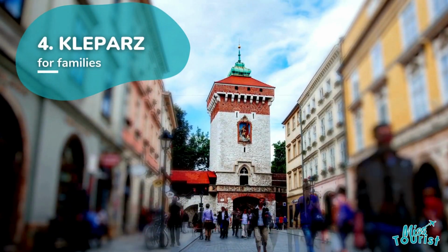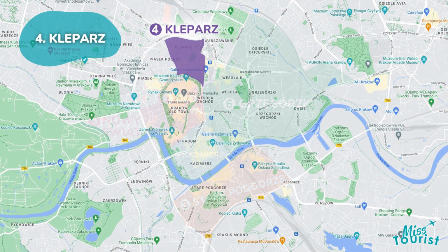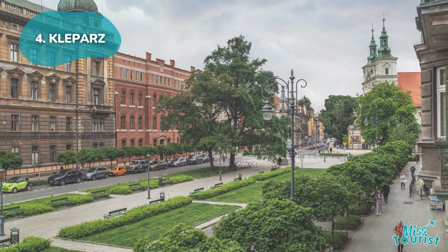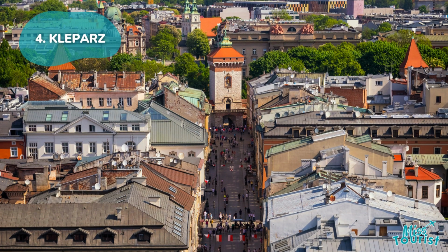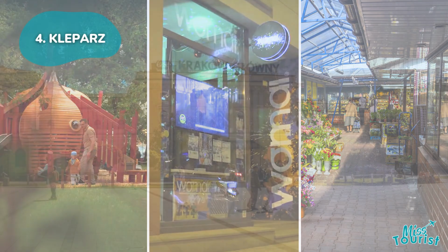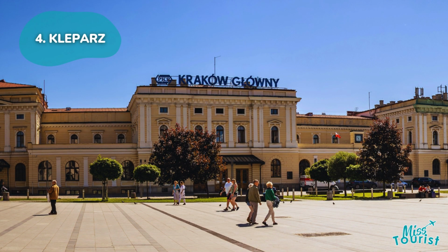4. Kleparz. This family-friendly area, located north of the main market square, offers a quieter experience while still being close to Krakow's major attractions. It's perfect for parks, museums, and shopping, with easy access to the main train station.